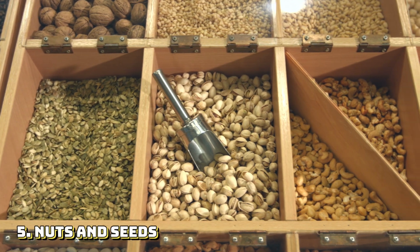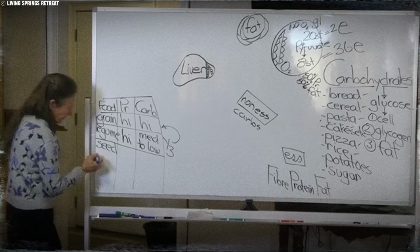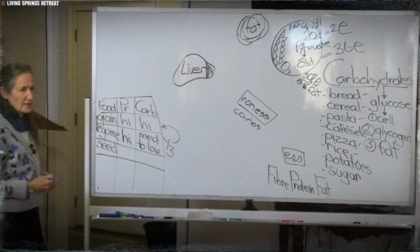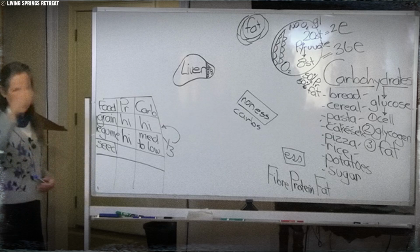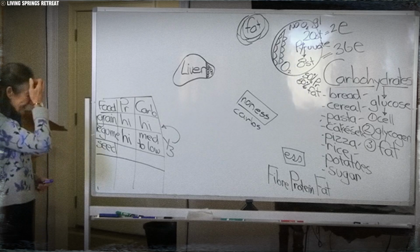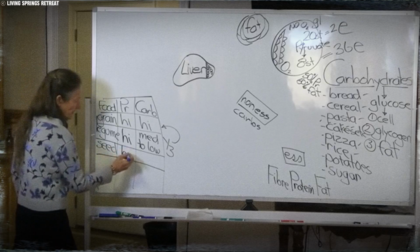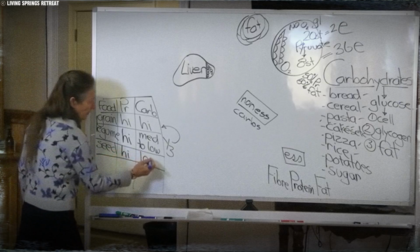5. Nuts and seeds. What about a seed? Pumpkin seed, sesame seed, sunflower seed. I think you had a chia seed demo this morning, yeah, chias. Seeds are high in protein, but they are quite low in carbohydrate.